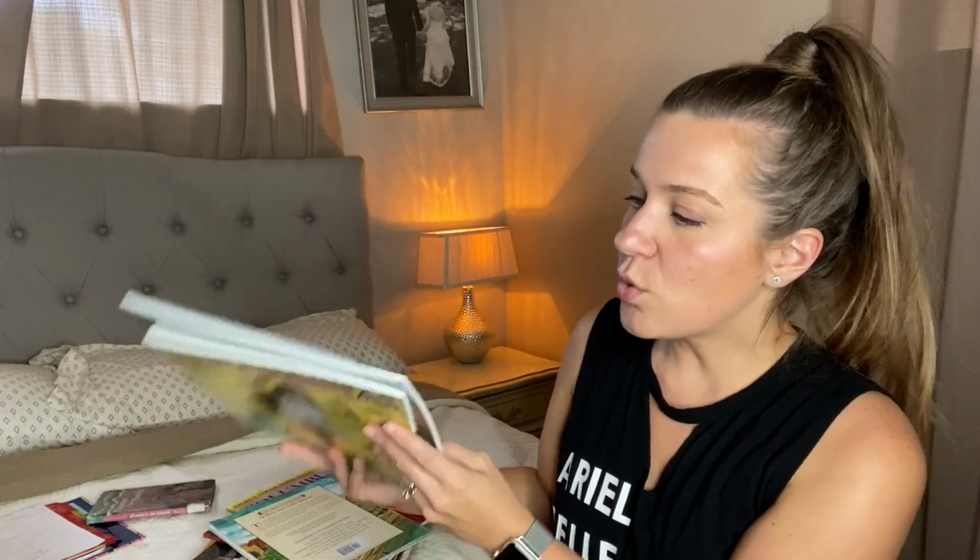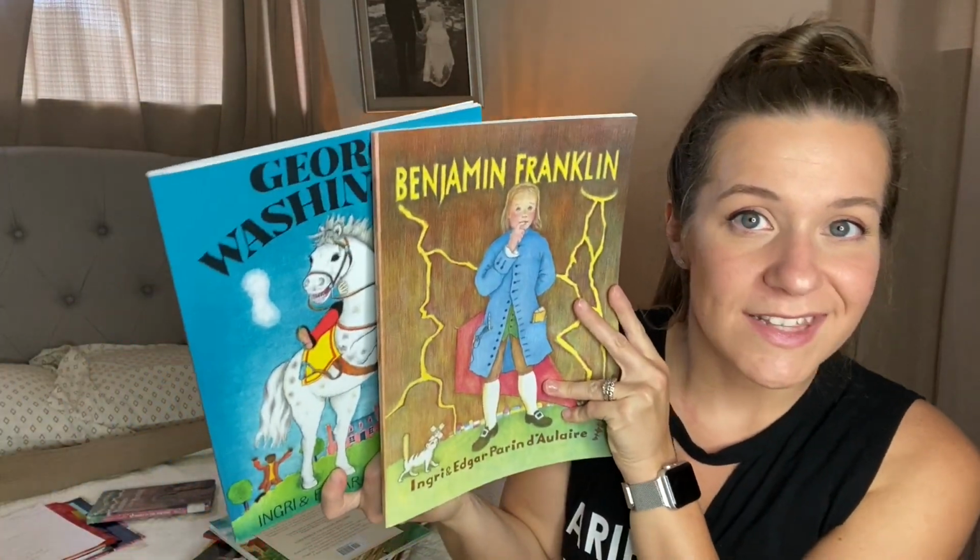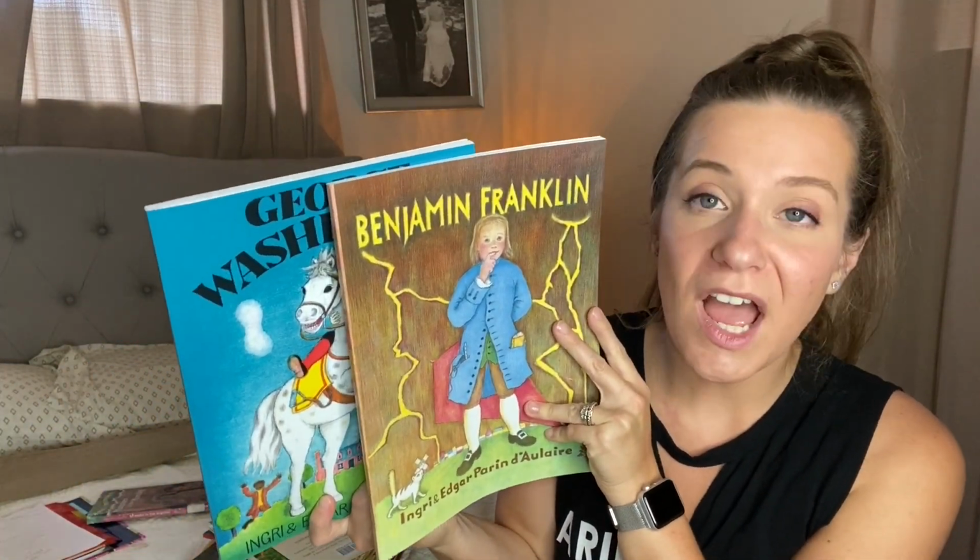But then I'm going to be checking out a lot of materials from my library on the topic of the Revolutionary War. Now that is going to be brought up in these materials as well, because these two fellows were alive during that time, and so that's going to be brought up in these books. But I do think that I'm going to probably need to read some separate materials to my kids specifically on the Revolutionary War. So my library has quite a bit of books on the Revolutionary War.